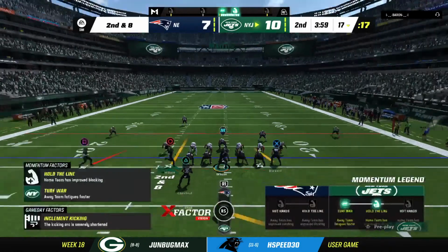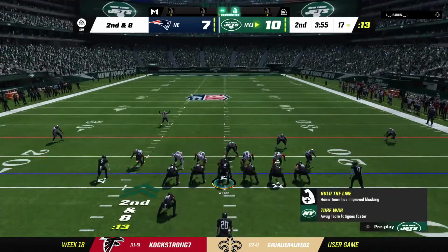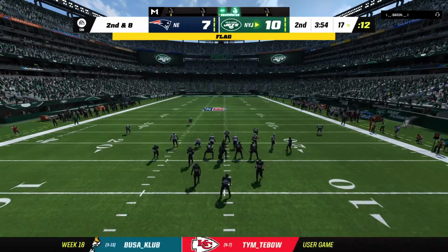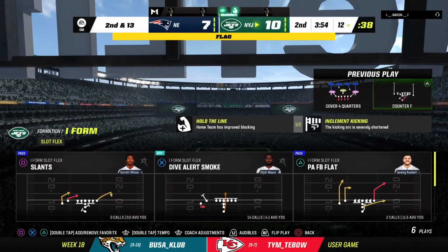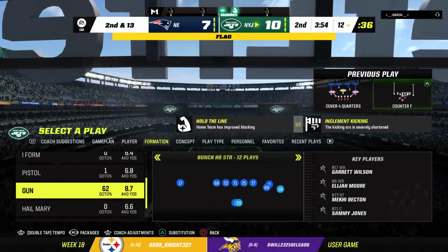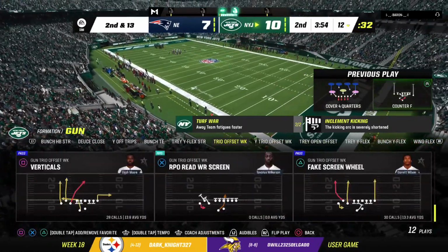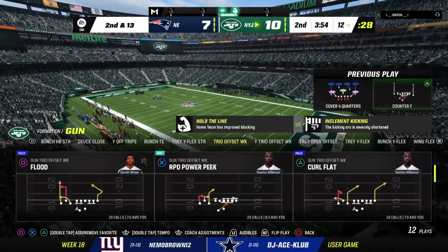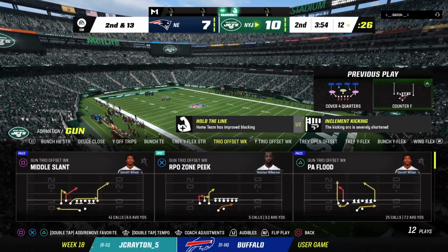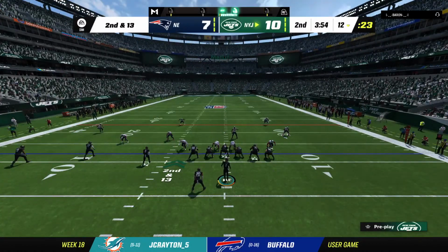64 weak. Now whistles come in before the snap. Looked like one of the Jets may have moved. And that false start penalty certainly not helping their cause here.